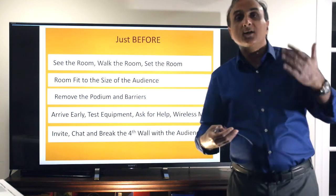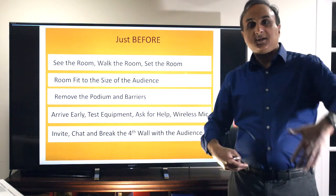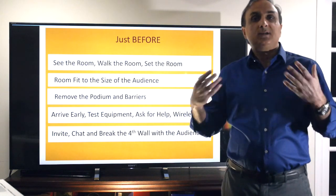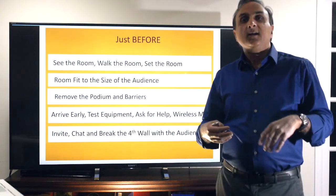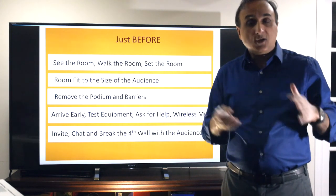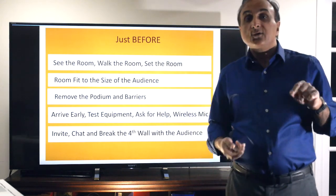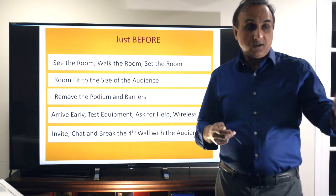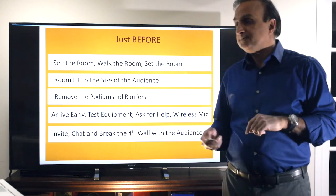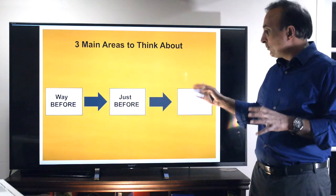The fourth wall in theater is what we call the invisible wall when the actors are on stage. You, as the presenter, want to remove that, and that's by engaging and talking with the audience. So start chatting it up early with them. That'll also serve you later when you're speaking, because you'll have some friendly faces right there that you can connect with. So that is just before the presentation.